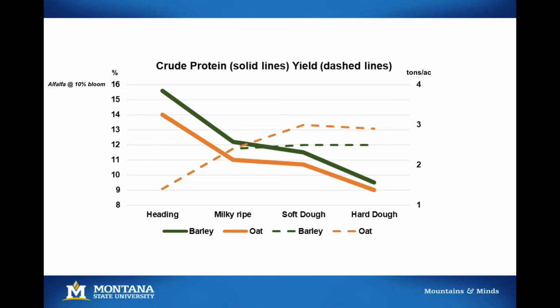14%. As harvest is delayed, quality as expressed by crude protein will decline, but yield, indicated by the dashed lines, the dashed orange oat and the dashed green barley, will tend to increase. So as a manager, you have a decision to make. Would you like to optimize quality of the annual forage that is produced? In that case, harvest it earlier. Or would you like to optimize yield? In that case, delay harvest until the soft dough stage of kernel development.